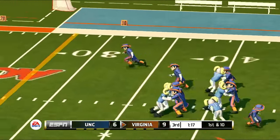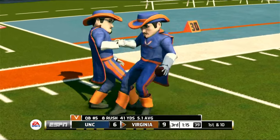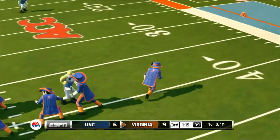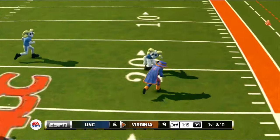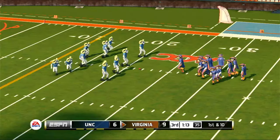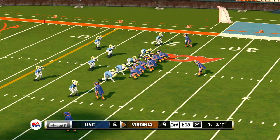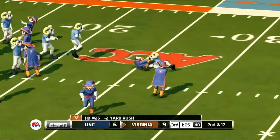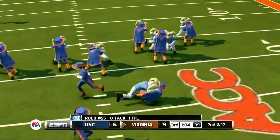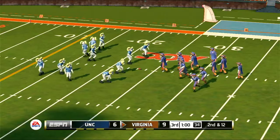Play action here. He's going to scramble. Heading for the corner. He's taken off. He's taken down right around the 22-yard line. Hands off up the middle and stuffed. Second and 12. It's second down, 12 to go. Ball on the 23.